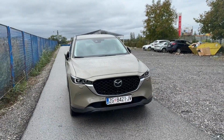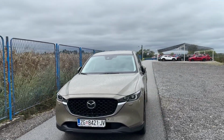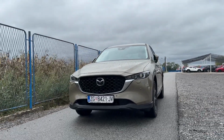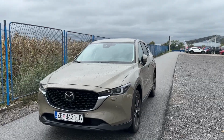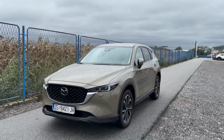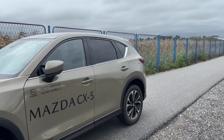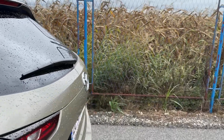In the comment section, tell me what you think about this exterior design of the facelifted Mazda CX-5, and what exterior color you would choose for your favorite or ideal Mazda CX-5. Personally, I'm a big fan of Deep Crystal Blue and also Machine Gray. But being a very practical and popular family-friendly SUV, we will now check the boot.